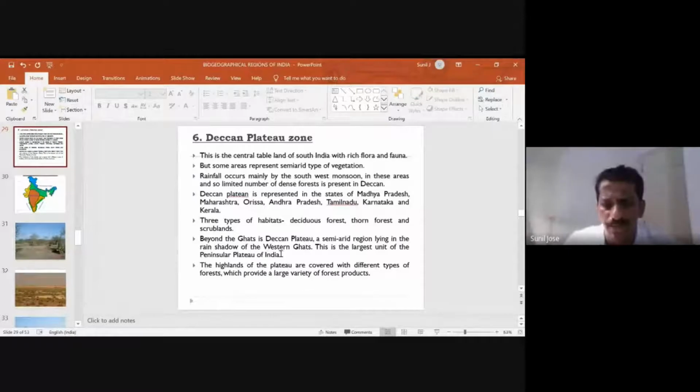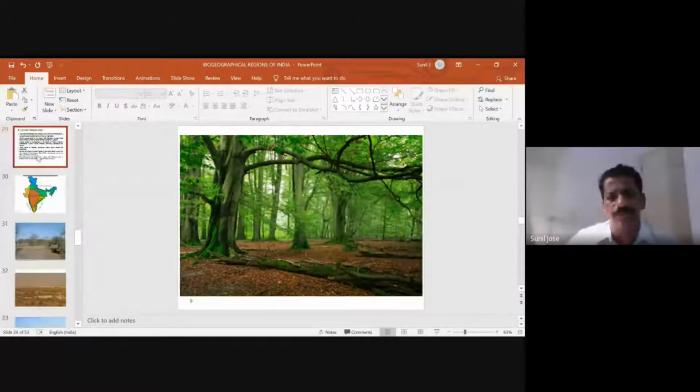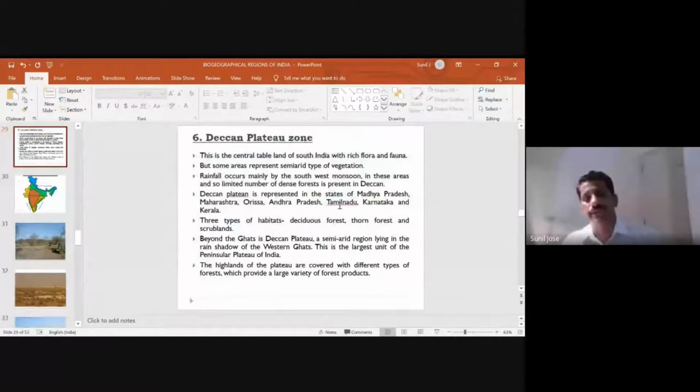Deccan Plateau. Now, another important character is, as I told you, economically this is an important area of India because of different kinds of forest products. Especially this kind of deciduous forest gives us a lot of forest products for our country, and people are dependent on this kind of forest. Most of our important cities like Bangalore, Hyderabad, Nagpur, Indore, such major cities in India, are located in the Deccan Plateau also.